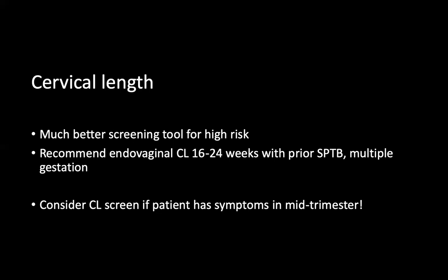Everybody may do it a little bit differently. We do every 2-week scans between 16 and 24 weeks, looking at the cervical length. Many propose that you do this with multiple gestations because of their increased risk as well. Others do not. We do screen our particularly MoDi twins and higher order multiples with vaginal scanning as well. And we can talk about that later and debate it if anybody has concerns or questions about that.